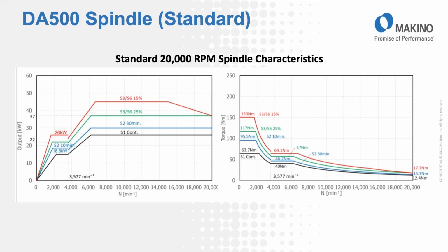So this machine can be used for heavy milling, drilling, boring. It can also be used for hog outs if you want to go into a five-side machining type application and start with a basic block of aluminum and hog out your workpiece from there.